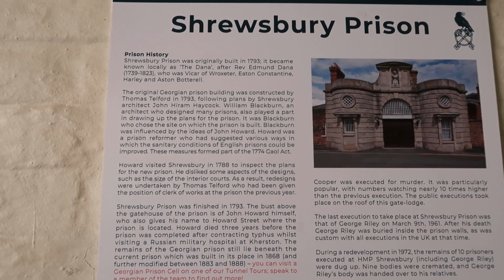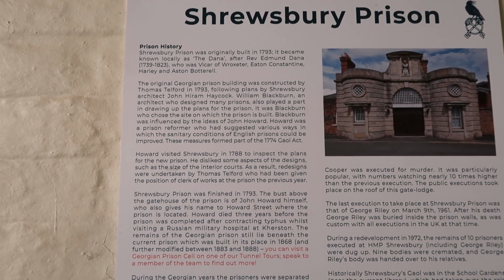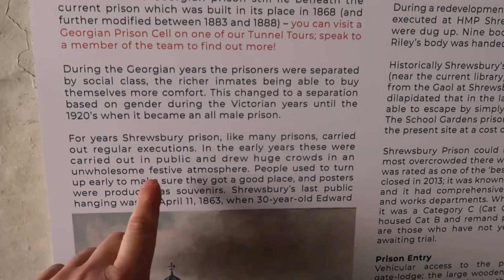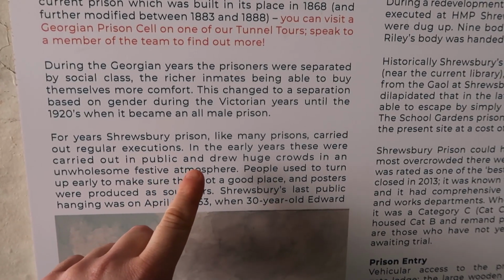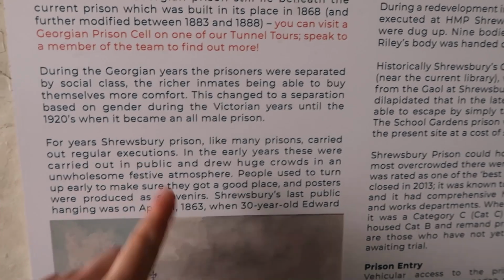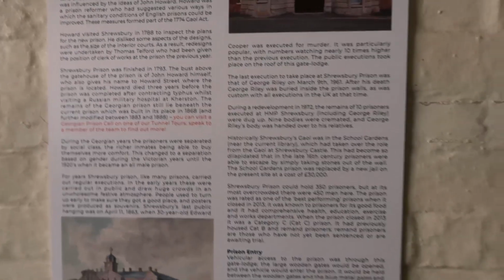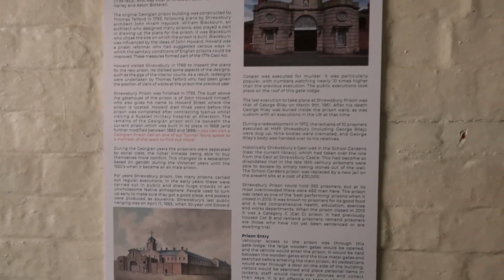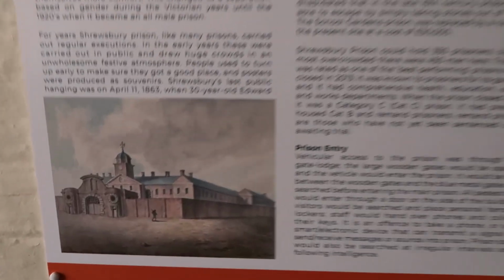A little bit of Shrewsbury Prison history. It was built in 1793, and this is an interesting bit. For years, Shrewsbury Prison, like many prisons, carried out regular executions. So that ghost tour that we were talking about earlier, I bet you it's quite exciting. That's what it used to look like back in the day.